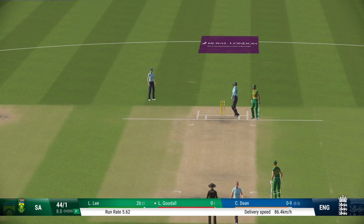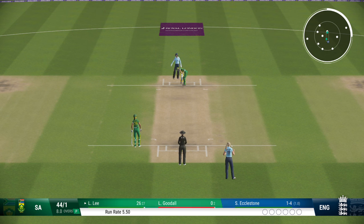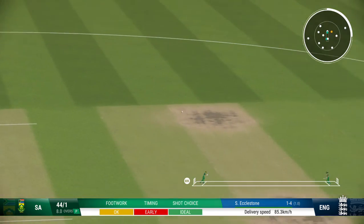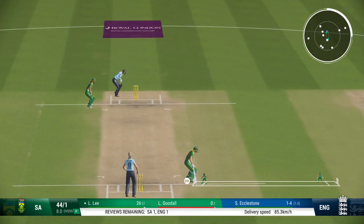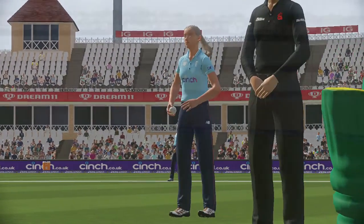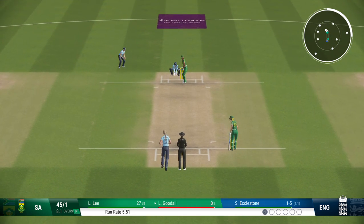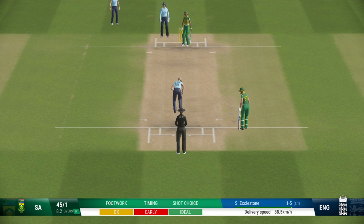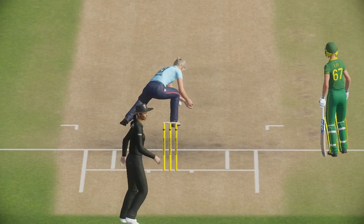More dots in that over. Dean completes another good one. Yes. There'll be runs here. That's too easy to pick up a single. No runs on that occasion. Got into position nicely, just a bit too early on the shot and couldn't find the gap.